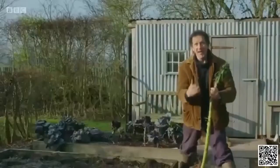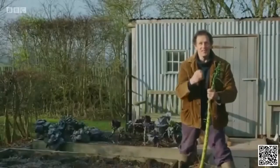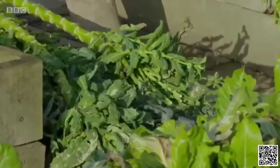And the great thing about this kale, which is Cavolo Nero, black Tuscan kale, is that it's sweet, it cooks like spinach, you can use it in soups and stews, it makes fantastic pasta sauce. Time now for it to go to the compost heap and I can clear that bed.